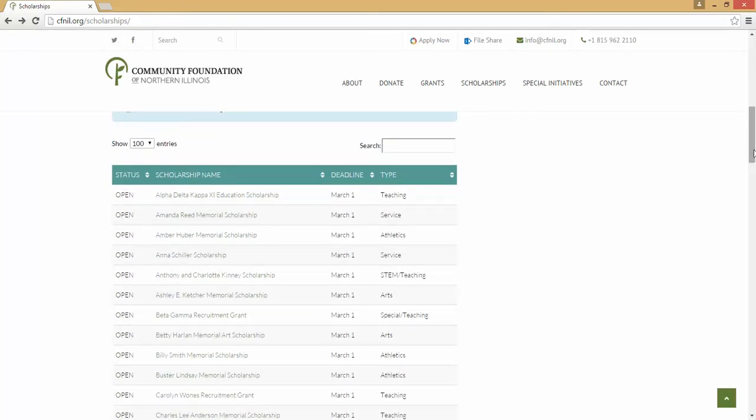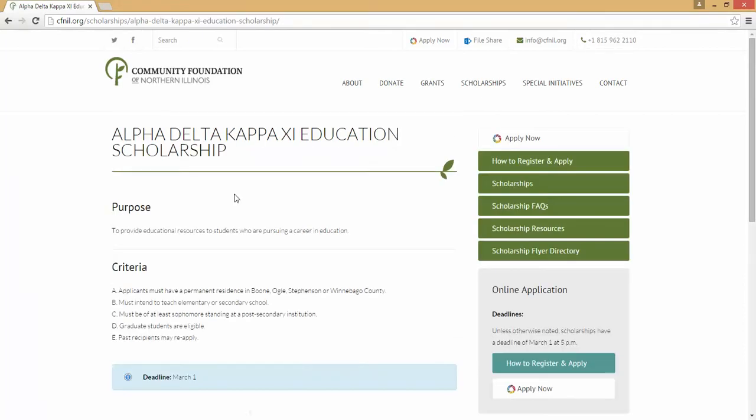cfnil.org/scholarships. If you scroll down to the bottom of the page, you'll see a list of every single thing we have available. If you click on the name of that scholarship, it will tell you the exact criteria for that scholarship, such as where your permanent residence is, what school you went to, what you're planning on studying, etc. We do recommend that you look through each one before you apply, so you know exactly what you are eligible for and you know how much time it's going to take you.